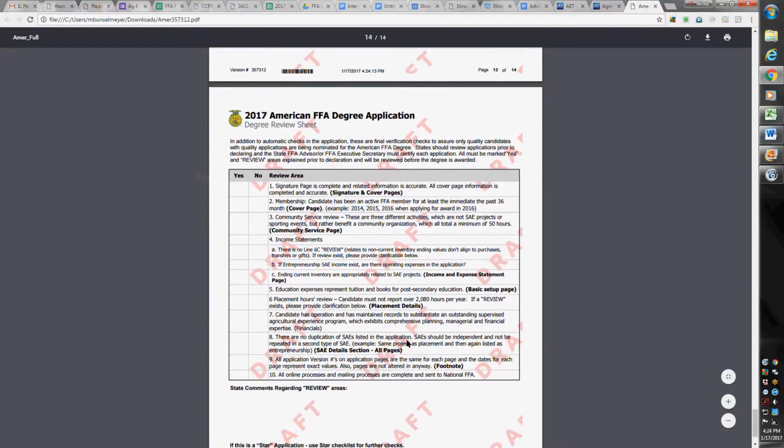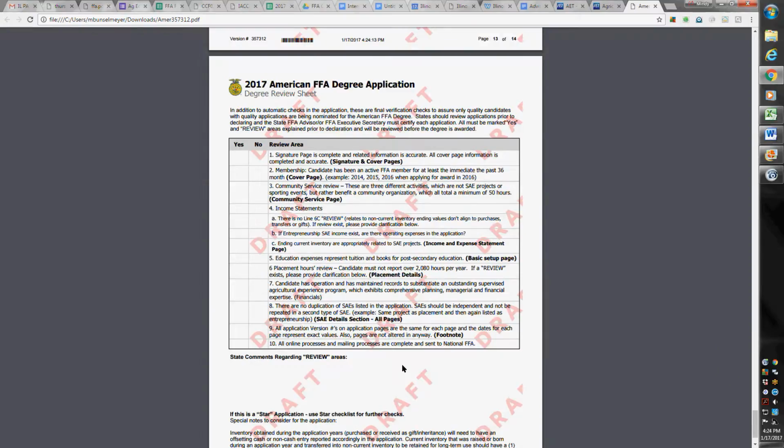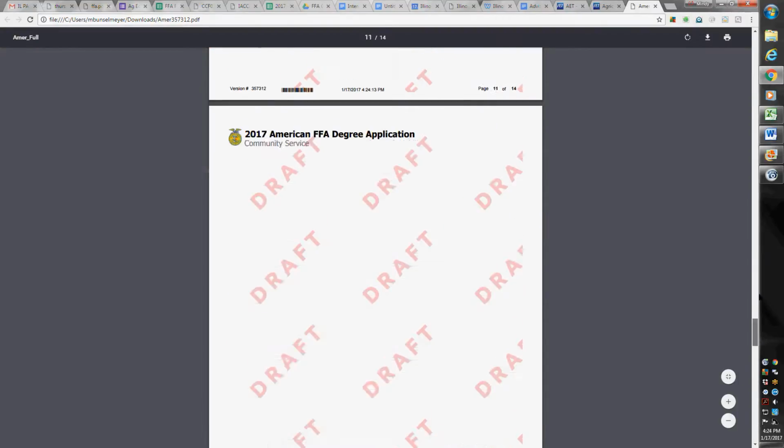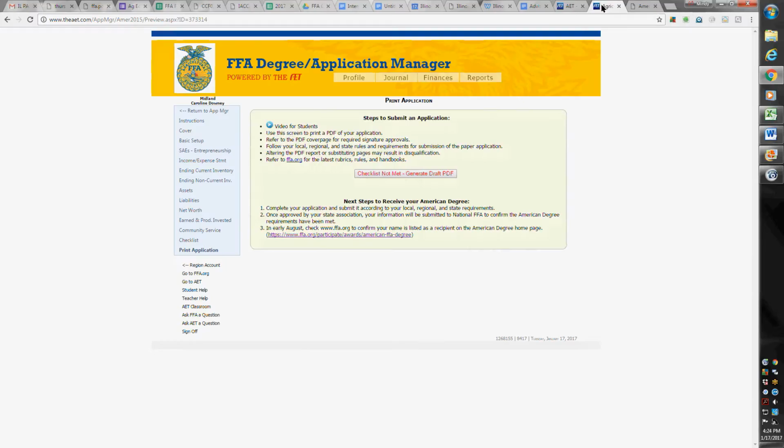And then here's the manual checklist at the end of the application. It's asking, did you get all the signatures on there, verifying that they've been a member. This is for you and your advisor to do at the end of completing the American Degree application. But this is what the American Degree application looks like once it's been done. Again, if everything says met, then you wouldn't have the words draft on here.